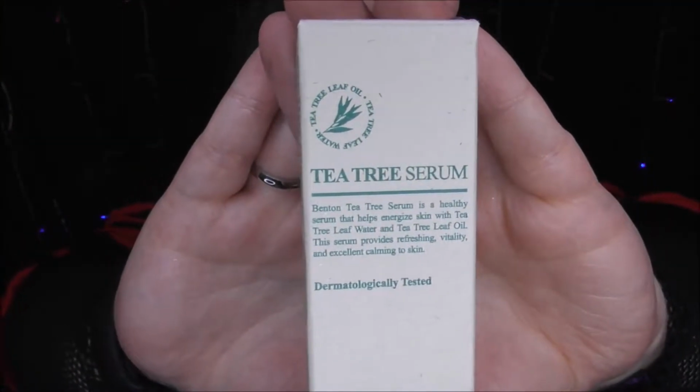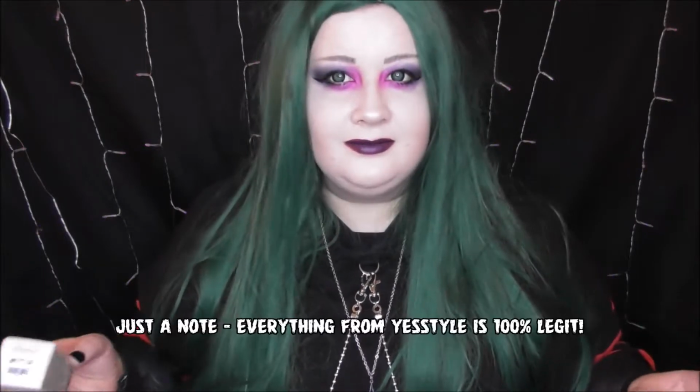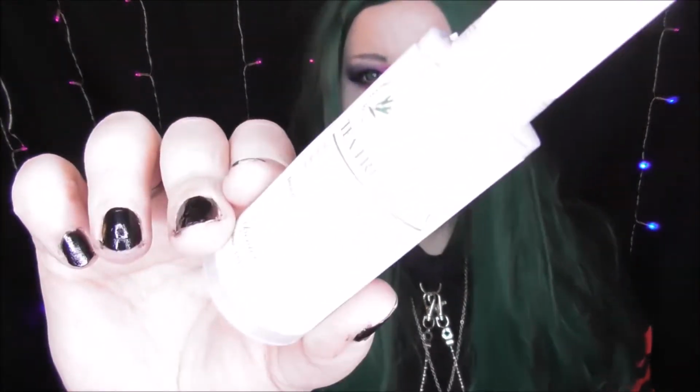Okay, so the first thing that I have actually been using since I got this parcel is this, which, if it wants to focus, here you go. This is a Tea Tree Serum. The brand is Benton. I like how some of these things have got codes and stuff on, so you can authenticate them, because Korean beauty is so copied. There's fakes of loads of Korean beauty.